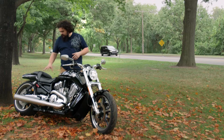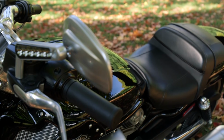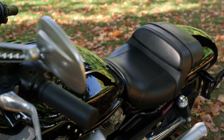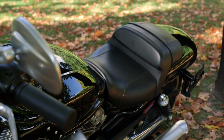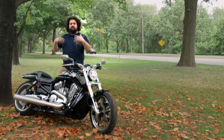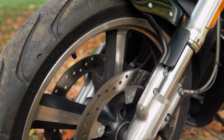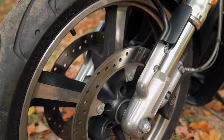Some of the good things that jumped out at me, as soon as I swung a leg over this, I really appreciated this seat. This thing has no business feeling as good as it does, and this shelf back here really helps with the hard acceleration that the VRod is able to provide. One of the other things that jumped out to me after a very short time of riding this was the traction. That's a little bit more ethereal than something concrete like the seat, but the traction was excellent on this bike in all facets. It was great under braking, it was great under acceleration, and it was great through the corners.